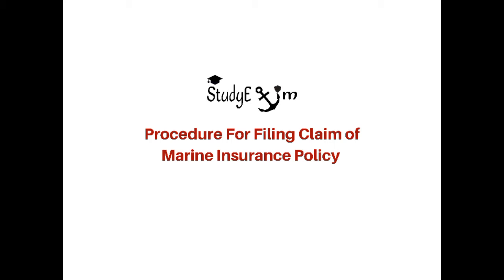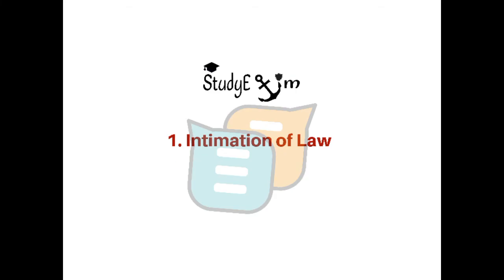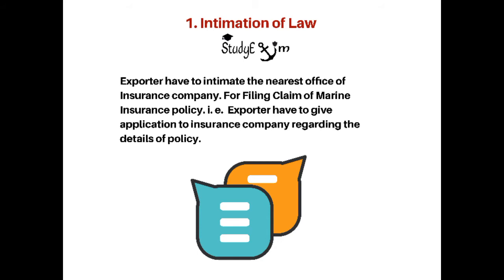For filing claim of marine insurance policy, first step is intimation of loss. In this, exporter have to intimate the nearest office of insurance company for filing claim of marine insurance policy. That is, exporter have to give application to insurance company regarding the detail of policy and informing about the accident.